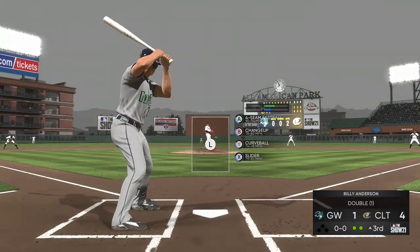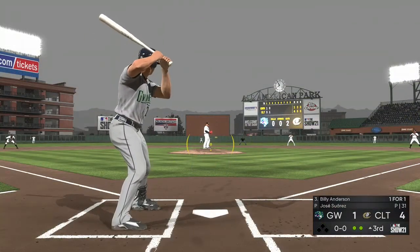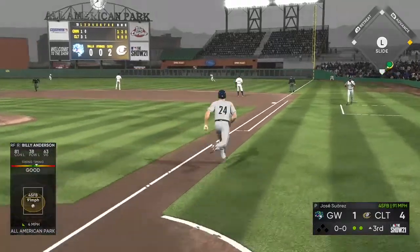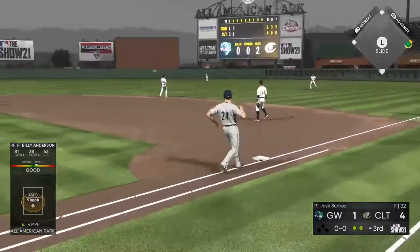Anderson. Get a good one. In now, Billy Anderson. He swings and sends a bullet to right field. And that finds some outfield grass. It's a base hit.